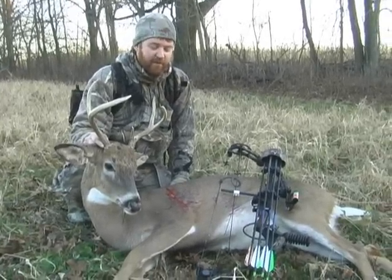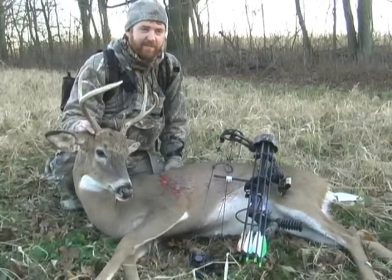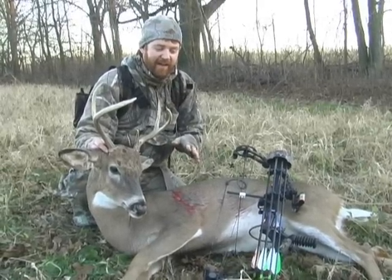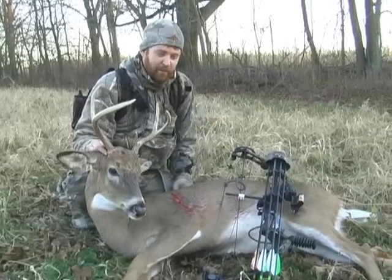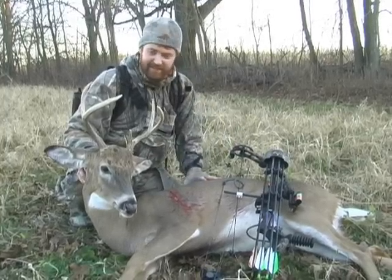I killed a 122 inch 8-point, and I've been on a quest to kill a 125 inch deer, and the last 3 years, counting this year in the deer woods, have been so torturous for me that it has frustrated me to the point where I've nearly given up on it. And I don't mean giving up on killing the 125, but giving up on my own confidence to be able to do it. And I needed this deer.